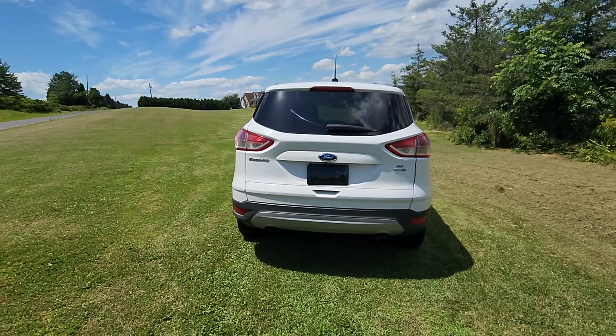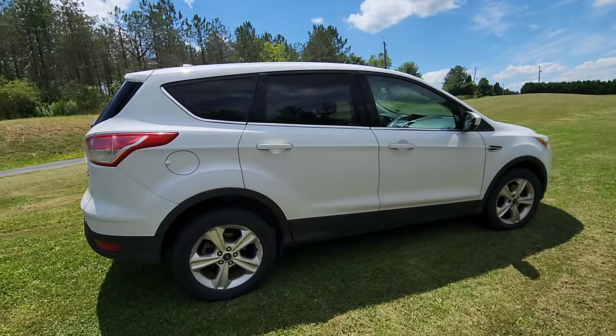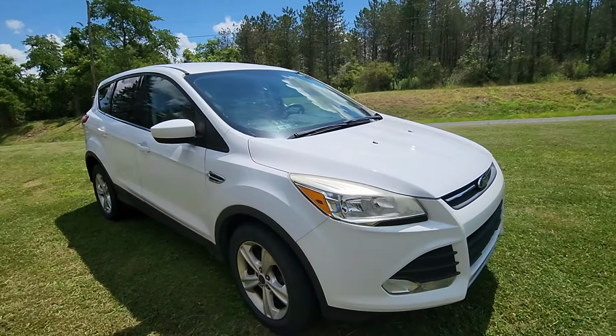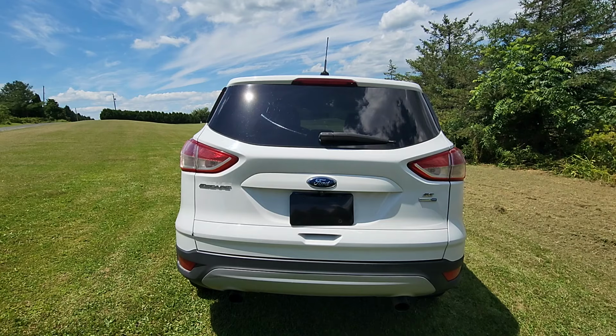Moving around the back of the Escape, I actually don't have a whole lot more to talk about beyond the rust and headlights. The plastic has held up fairly well. The wheels look nice. Paint is shining, no chipping, peeling, or anything like that really to speak of that I would consider something that you need to be concerned with if you're looking at a used one of these.